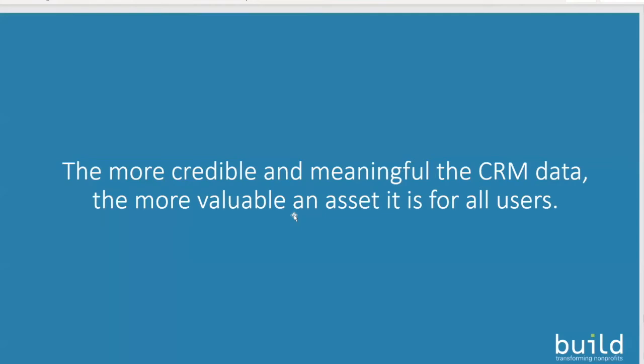Another giant barrier to CRM adoption is if the data that's coming from different sources needs to be manually recreated or inputted again. So we make sure that data coming into the CRM from external sources is working successfully. And this helps with data hygiene and staff's trust in the data.